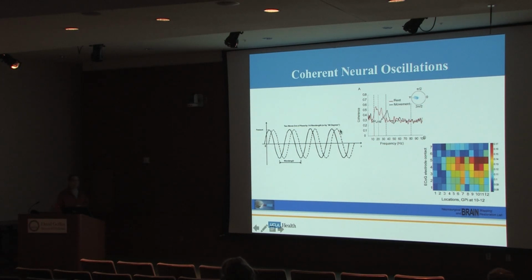This is the same idea that's used in resting state functional MRI, looking at areas that oscillate or fluctuate at the same rate. We know that these coherences exist, particularly in the beta range, or alpha and beta ranges. And this is something that really inspired me to keep going when I was first trying to figure out exactly where we were going to go with all this research.